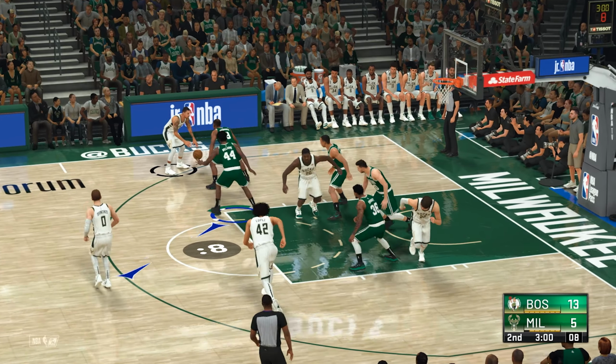Timeout called by the Bucks. They're trailing by 4. We've got 28 seconds left in the fourth quarter of this one. Got it! That is tough. Watching Middleton find some kind of shooting window there and then knocking it down.